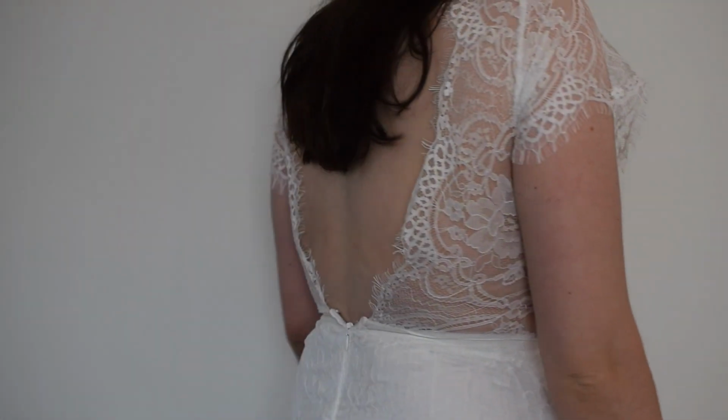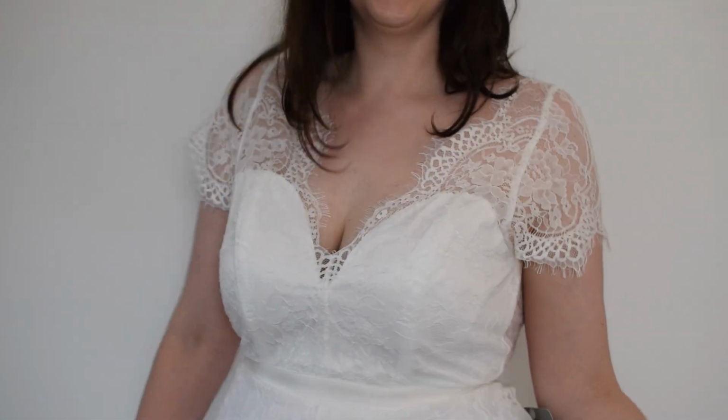So it fit oddly. Yeah, the second you moved, it was falling down. There's nothing in it holding it up either. It has slight boning. Yeah, there were two bones, one on each side, but there's nothing supportive. And this is a backless dress. Yeah. So I had just a stick-on bra, but you wouldn't be able to have anything more than that probably. Yeah, so there would be a chance of quite a lot of flashing is what we're saying.